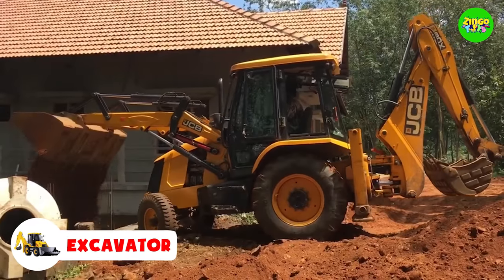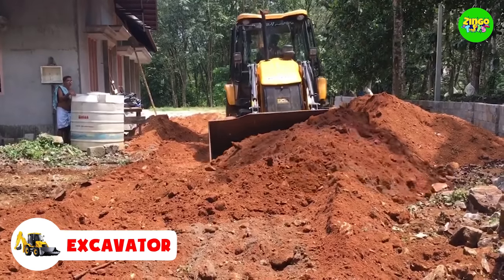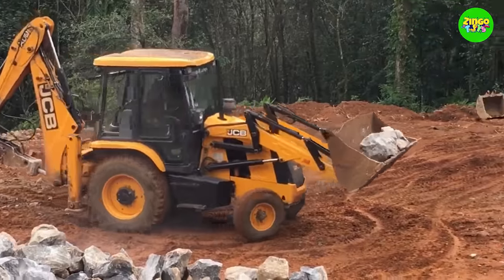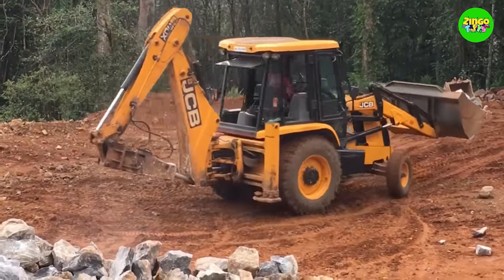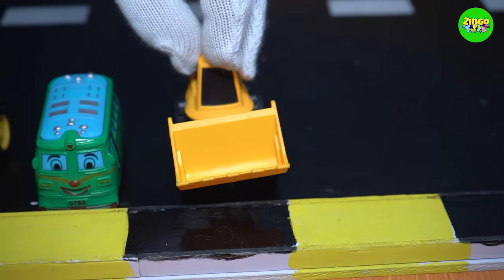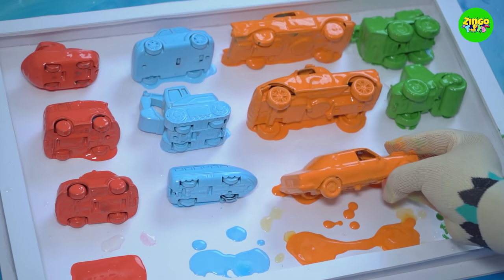Excavator! Excavators have a huge arm with a bucket. It is used to dig in the ground and move large objects. There's another one!